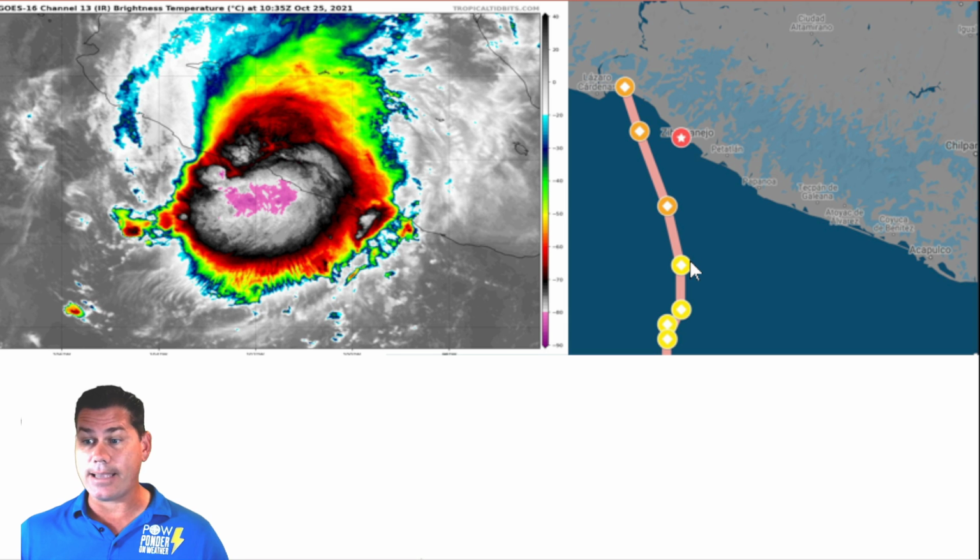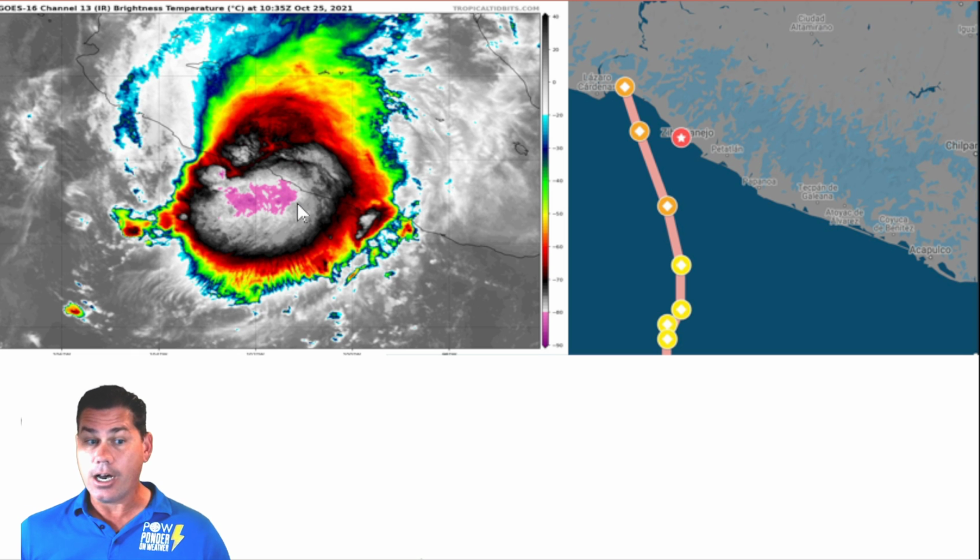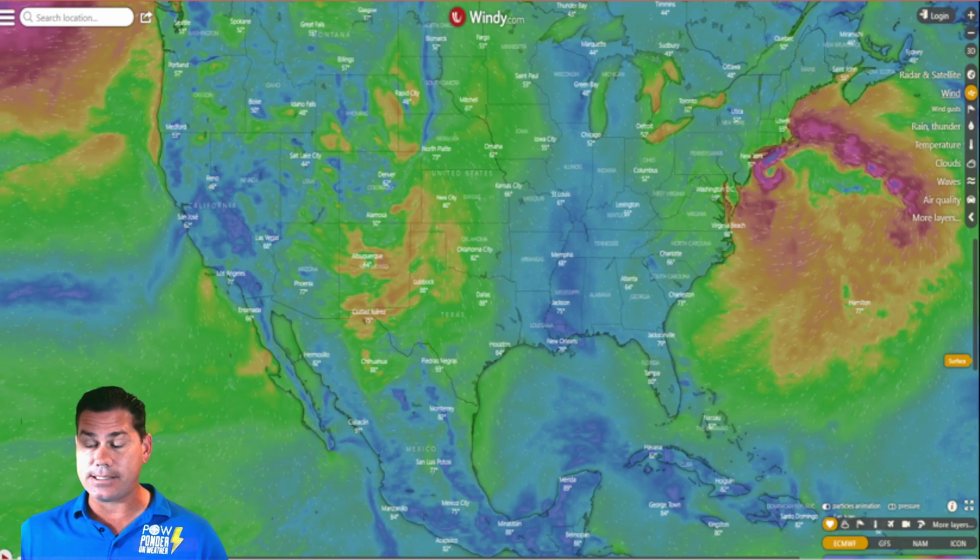Rick is actually making landfall right now. It was off the coast of Mexico here. There's Acapulco. So to give you your bearings of where it actually made landfall, just west of there in Lazaro Cardenas, this 105-mile-per-hour Category 2 hurricane made landfall just an hour ago, as it's rapidly coming ashore. So as this comes ashore, look at the wind direction.